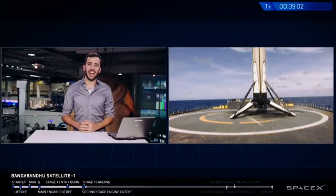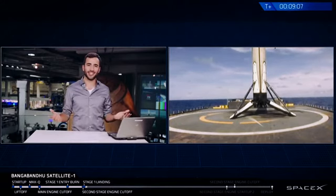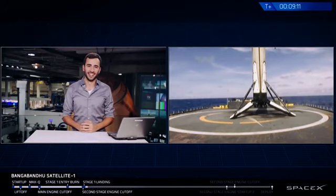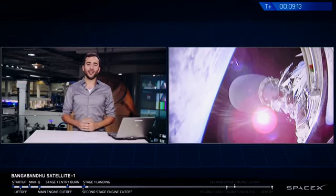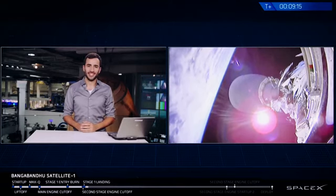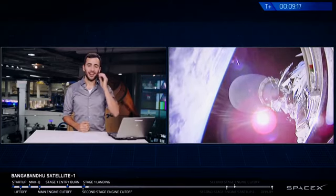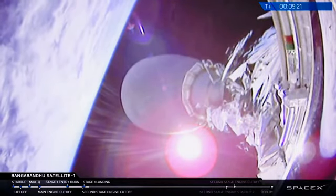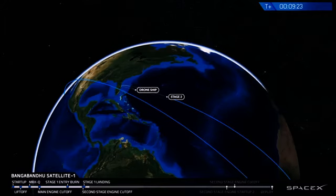What a great sight. That is a camera on our drone ship, Of Course I Still Love You. The crowd's going nuts here at SpaceX headquarters in Hawthorne. While all that was happening, we did have a successful second stage engine cutoff of that second stage carrying Bangabandhu Satellite 1.